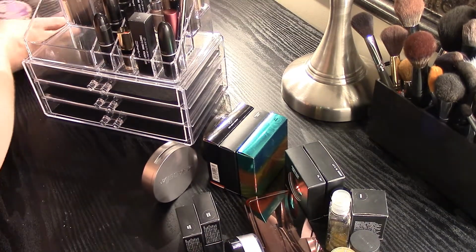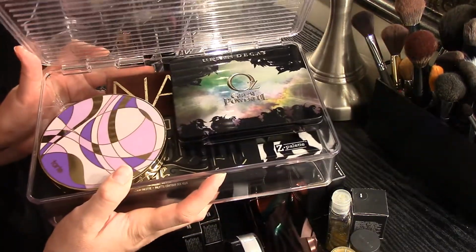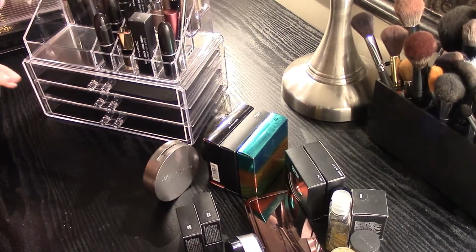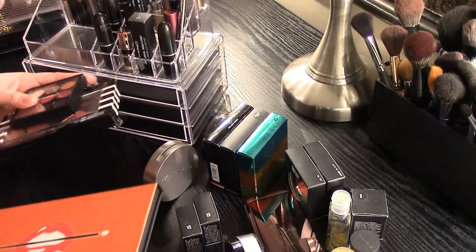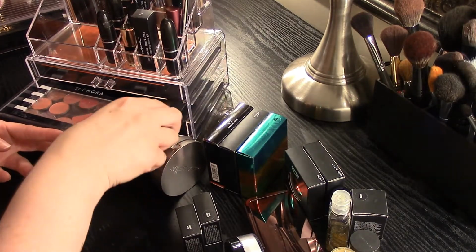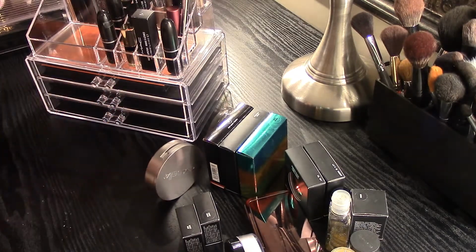I already have this, which is what I keep my eyeshadows and face powders and any palettes and stuff in. But I also have a couple of other palettes that I have in a drawer. Those would probably be easiest. So these are also in my Shop My Stash. So I'm just going to throw these in here as well. Oh, that doesn't fit. Okay, that's okay.